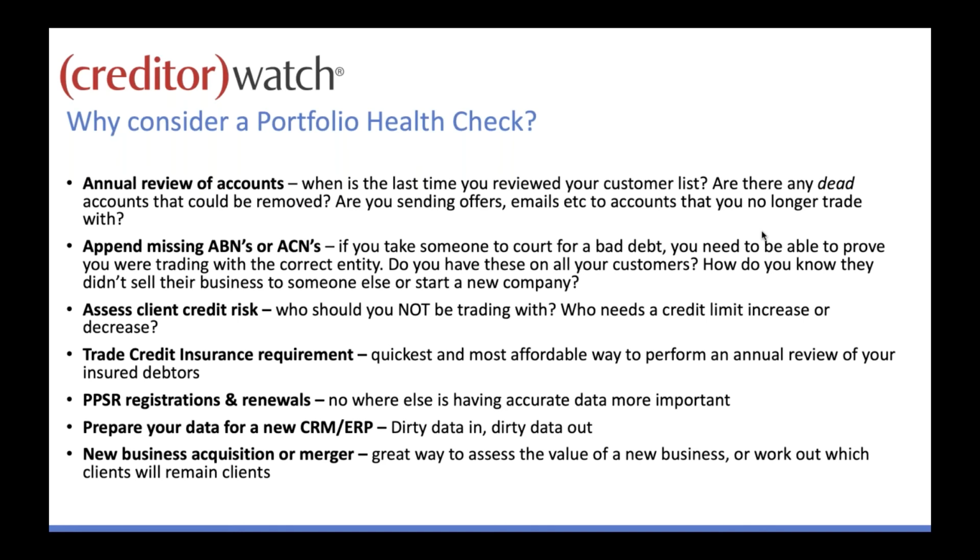A big one here that we hear about very often is trade credit, people with trade credit insurance. One requirement that I would say exists probably in every single policy is the need to perform an annual review on all insured debtors. If you are not doing this, you can run the risk of having a claim knocked back in the future. Really quick and affordable way to avoid that and to perform that annual review is obviously using Portfolio Health Check or a data wash.